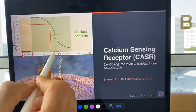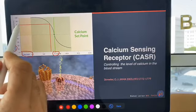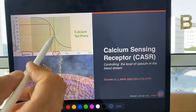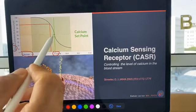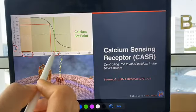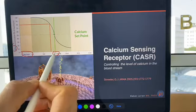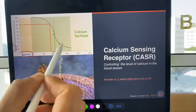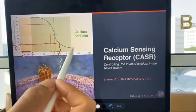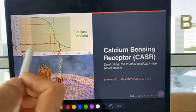When the calcium goes from 9.5 to 9.4, the PTH shoots up by 30%, right? And then when the calcium goes from 9.5 to 9.6, the PTH drops by 30%, right? And so there is a variability that exists.